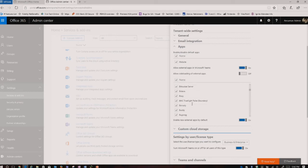As you can see here, all the third-party apps that are published to the Microsoft Teams store are displayed here, and you have checkboxes that you can check or uncheck for each app. That ensures that until your company has certified that these apps are ready for use in your organization, somebody cannot randomly install or add them to a particular team and start using them without your guidance. There is this third switch here which I want to talk about, which is enable new external apps by default.